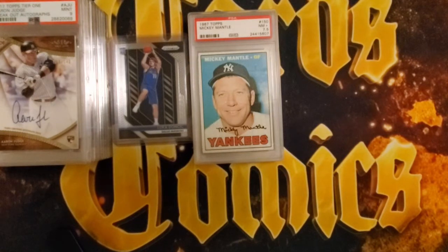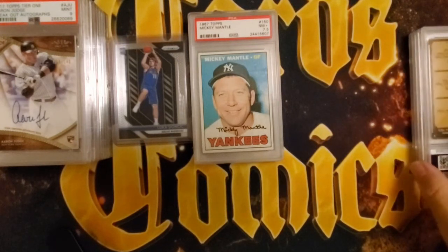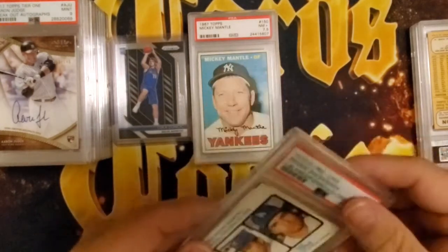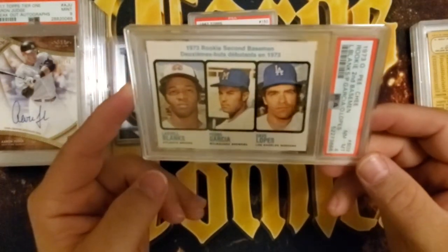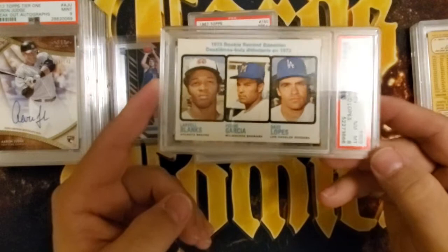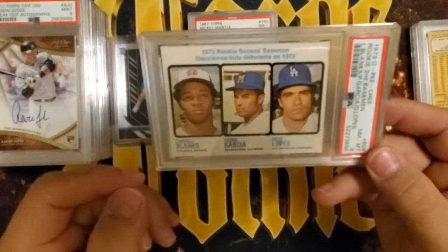I get very distracted, and I know we all do when we collect, but to me, these are the best cards to be collecting. Now, again, not every card was going to be a Mantle or Mays or Aaron card, but here is a card I picked up because you saw how much I love O-Pee-Chees, and this is a Davey Lopes O-Pee-Chee rookie card from 73.